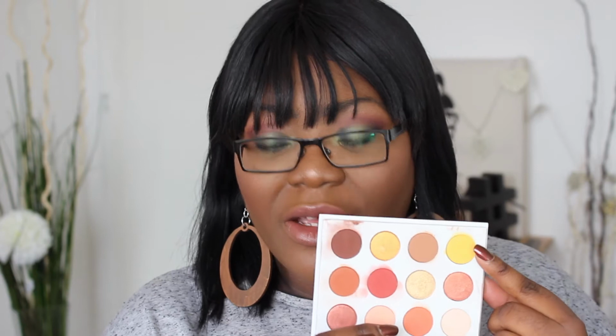I really enjoyed it. I thought they blended really well. The shadow that I was quite disappointed with is this yellow shade here. I think it's called Mischief, because that's Mischief swatched. It's not as vibrant as you'd think it would be, but they do build up quite nicely. I do like the shimmer shades in this, but are they the best shimmers I've ever tried in my life? No.